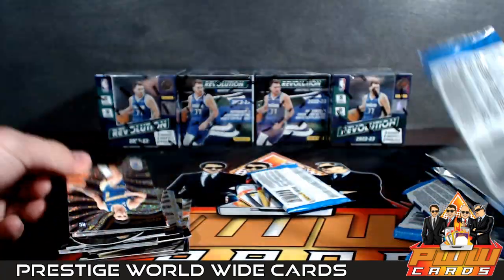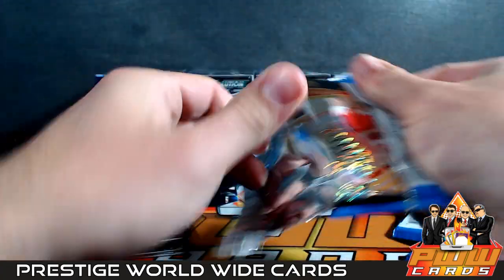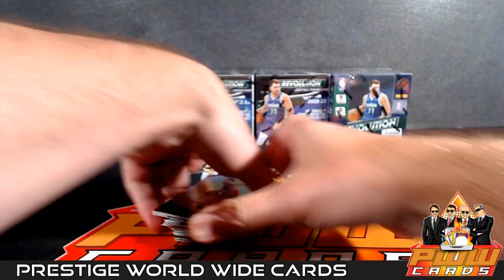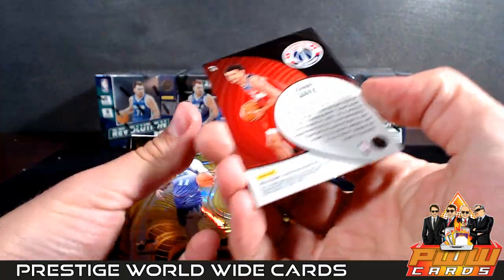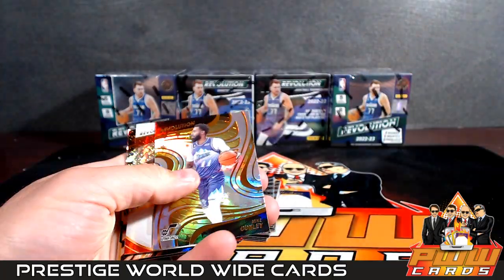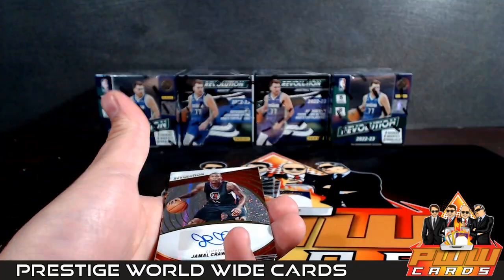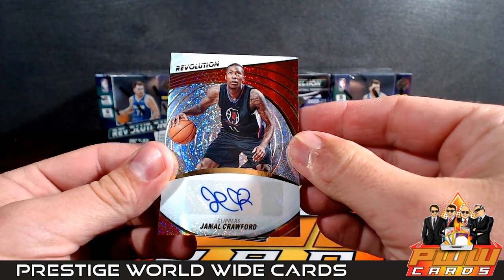Nice die cut. Really like those die cuts. Johnny Davis. Ready, box number four. Vortex. There's your Johnny Davis. Nice call on the Johnny Davis on the first card. There is an auto. Here's an Astro. It's a Jamal Crawford Clippers.